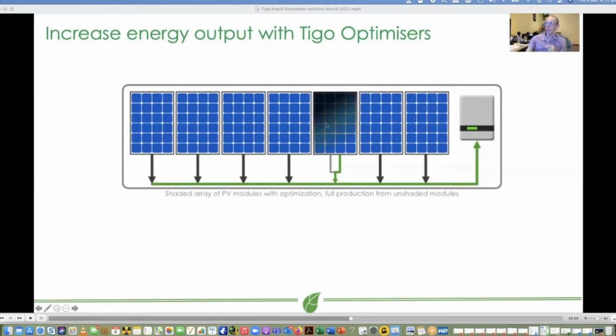So we're reclaiming power here that would normally be completely bypassed through the diodes being induced. So now we're actually able to recover some power, and that could be that particular module is only being bypassed for a short period of time as the sun arcs through the horizon. That shade issue might shift from one module to another, or it might be that you've got some cloud cover that's coming over that's affecting some modules and not others. So that can be quite dynamic.